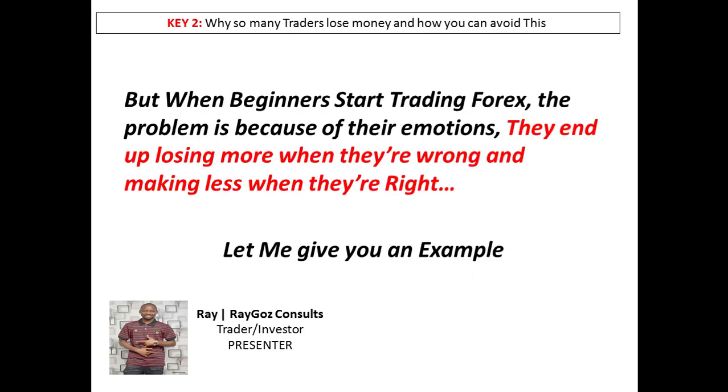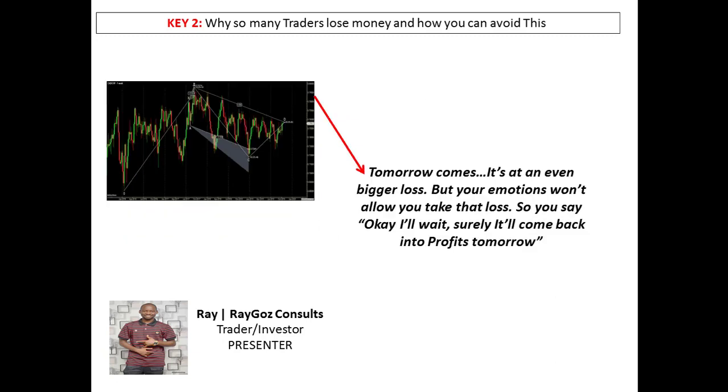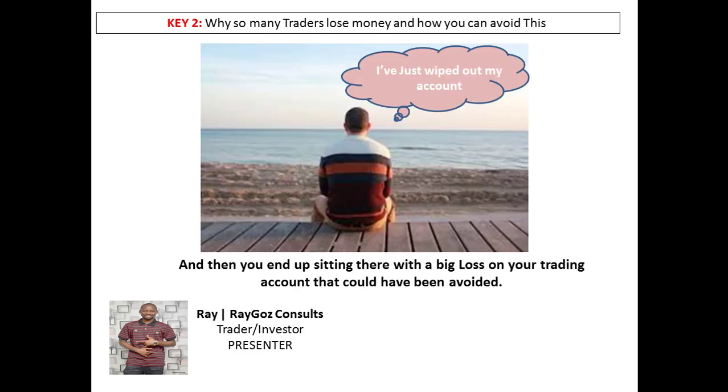But when beginners start trading forex, the problem is because of their emotions, they end up losing more when they are wrong and making less when they are right. Let me give you an example. Let's say a beginner opens a random trade and enters a position at $10. It doesn't go your way, so you say, heck, I'll hold on, it will come back into profit tomorrow. Now tomorrow comes, it is at an even bigger loss, but your emotions won't allow you to take that loss. So you say, okay, I'll wait, surely it will come back into profit tomorrow. Then you realize that it isn't coming back and you should have closed this trade much earlier. Then you end up sitting there with a big loss on your trading account that could have been avoided, because you've just wiped out or blown your account.